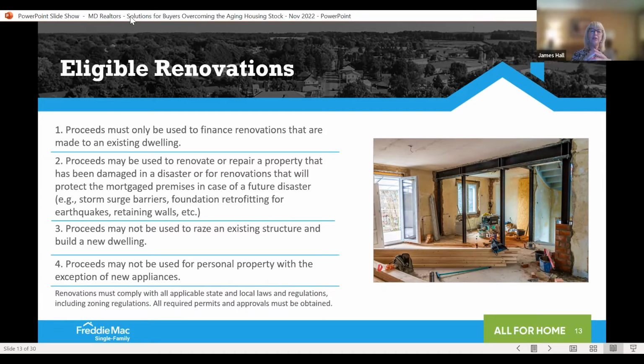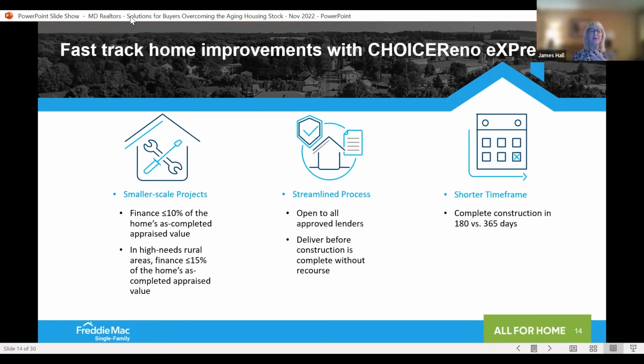So let's say you may not want to do a full-blown renovation, but maybe some smaller renovations. That's where our Choice Renovation Express comes into play. So this will allow you to finance, again on a smaller scale, up to 10% of the as completed appraised value. Okay. Now, if it is in a high needs rural market, which I'm not sure if the state of Maryland may have a few high needs over towards the mountains. Could be some of the high needs rural markets that could take advantage of this or could leverage this.